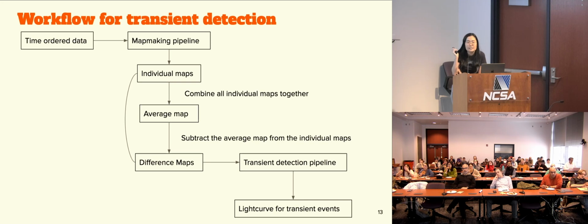Okay, so now let's get into the data analysis part. I'm going to skip a lot of the details to save time so I can spend more time on the results part later. So this is the general workflow for transient detection. It shows the basic idea of how we go from the raw time order data to transient events. And I'm going to go through each step real quick.